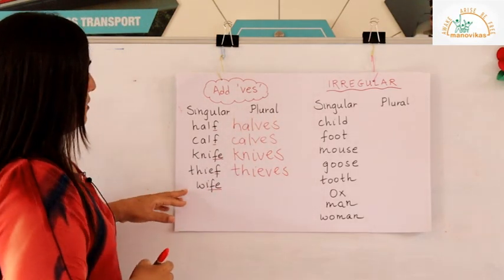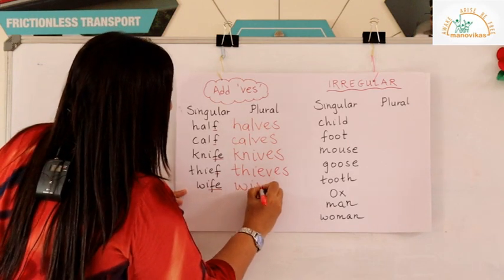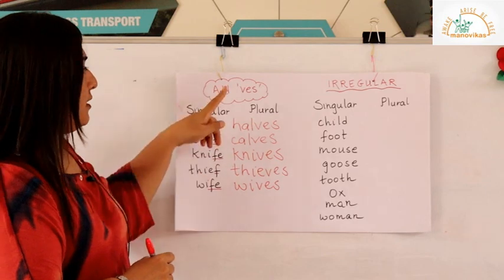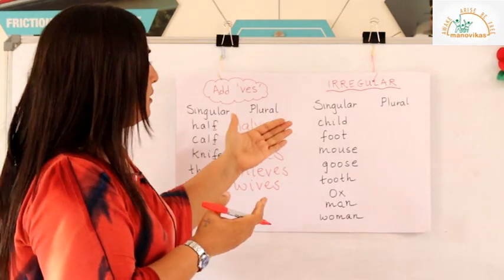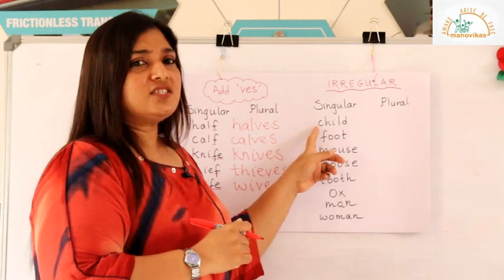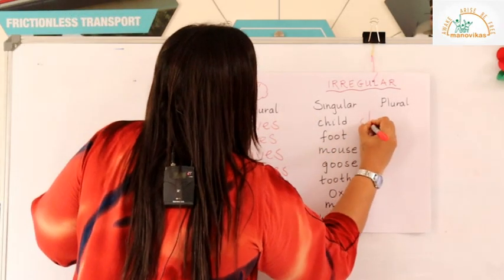T-H-I-E-V-E-S. Wife will become wives. So we dropped F and F-E and we added V-E-S. Now there are irregular singular and plural nouns where the base noun changes. So the plural of child is not childs. The plural of child is children.